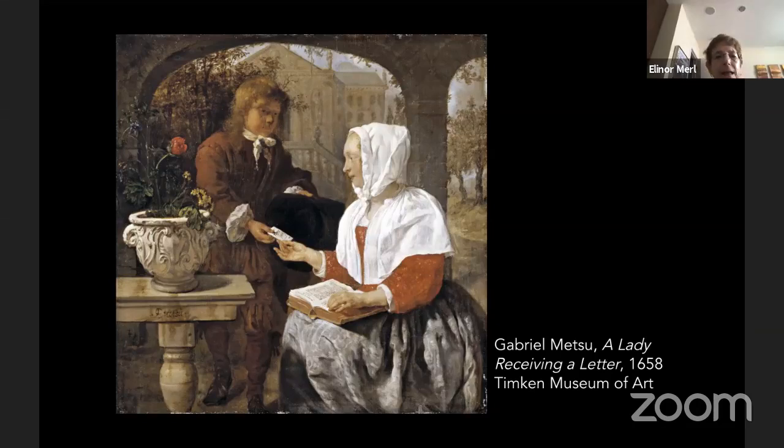Unlike today, the addressee paid for the letter upon receipt, rather than the writer paying when it was sent. And the Netherlandish peoples loved writing letters. We know that the secretary to the Prince of Orange wrote 80,000 letters in his lifetime. This love of letters brings us to this small picture, a scene from everyday life.